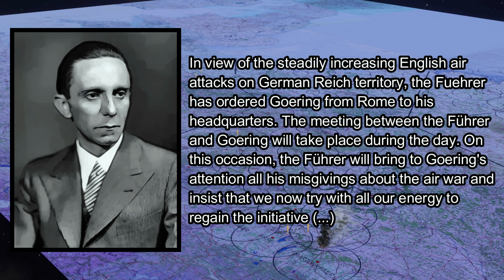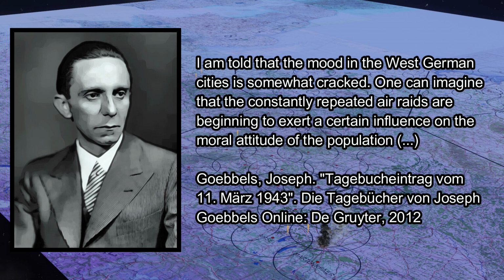In view of the steadily increasing English air attacks on German Reich territory, the Führer has ordered Göring from Rome to his headquarters. The meeting between the Führer and Göring will take place during the day. On this occasion, the Führer will bring to Göring's attention all his misgivings about the air war, and insist that we now try with all our energy to regain the initiative. I am told that the mood in the West German cities is somewhat cracked. One can imagine that the constantly repeated air raids are beginning to exert a certain influence on the moral attitude of the population.